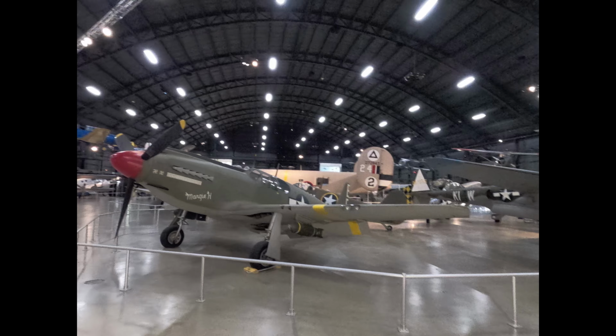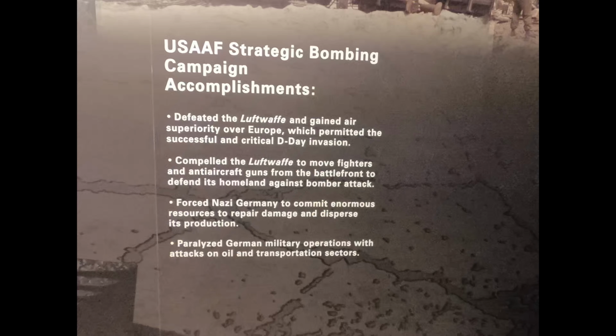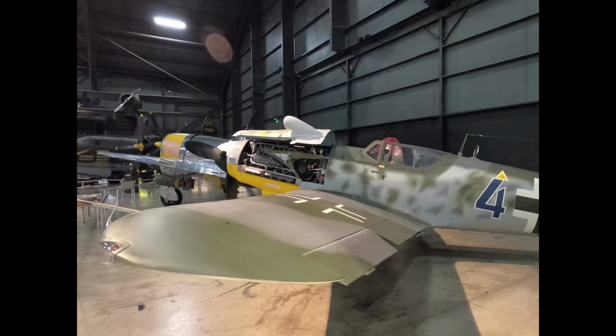All right, there's the plane. Strategic bombing campaign accomplishments. Defeat the Luftwaffe. Gain air superiority for D-Day. Force Nazi Germany to commit a lot of resources to repair everything we blew up. Paralyze operations. Guys can read that. Ultimately, we were successful, but it took a long time to get there.